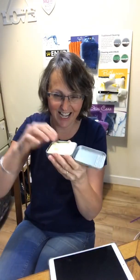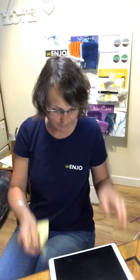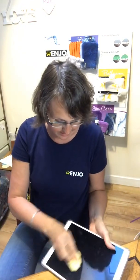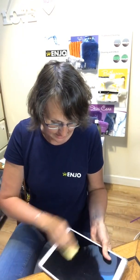And this is something that we can use dry, or like at the moment with my iPad, because it is so mucky, I'll do it dry, and then I might just make it a little bit damp if it seems to need it. Easy peasy lemon squeezy. So let me show you. You can probably now see the half that I've cleaned, top half, not bottom half, people.